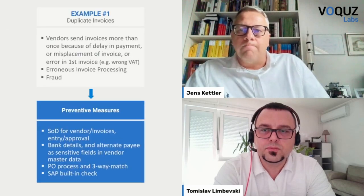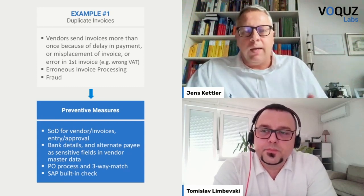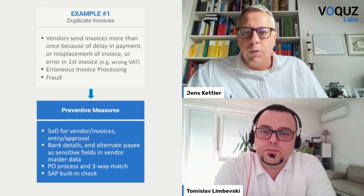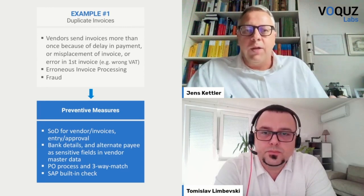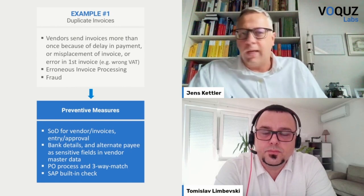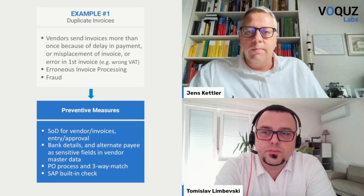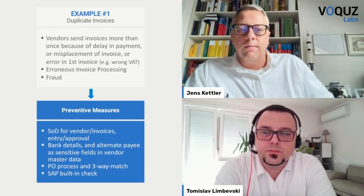So today we look at three ways to save money in procurement. And I'm not thinking about optimizing a process or something like that, but we are discussing something on a more transactional level, individual documents, data that we find in the system. And the first example is duplicate invoices.